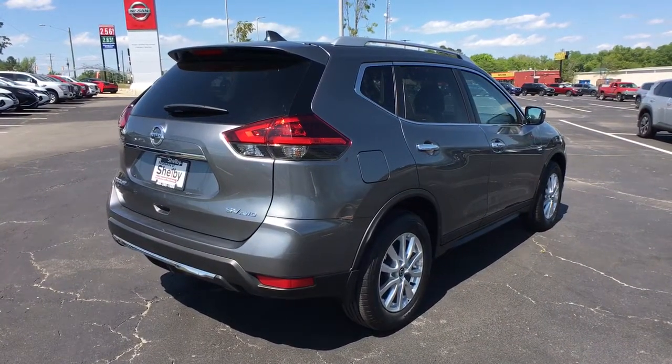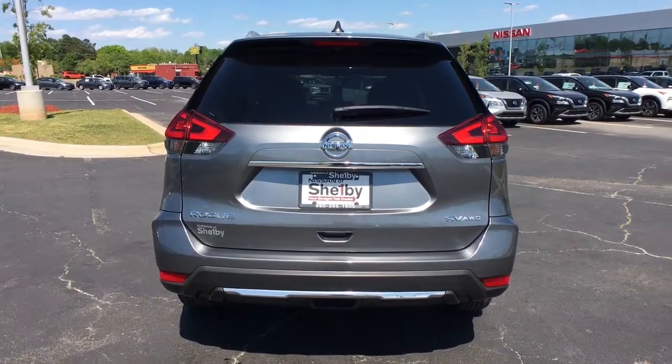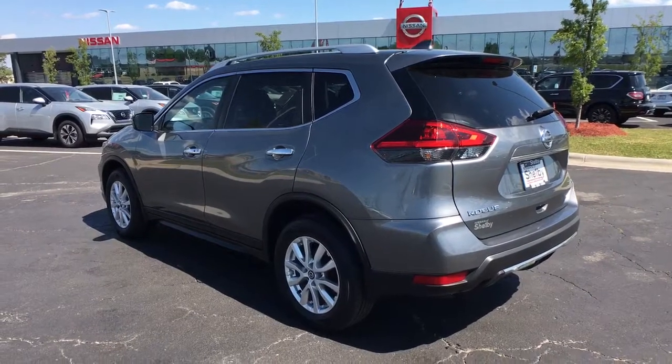The following are some of this vehicle's highlighted options: keyless entry, power liftgate, electronic stability control, trip computer, power windows, bucket seats, four-wheel disc brakes, power steering.